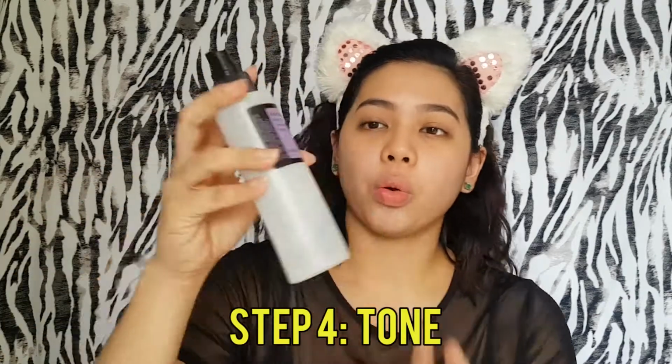So what I do is after I do exfoliation or after I do my facial wash, I just spray it all over my face, just let it dry for a bit, pat it in. I feel like this adds more hydration to my face. It makes it more soft and supple, so I love doing it. Then after, yes, I use my toner, and I love this.